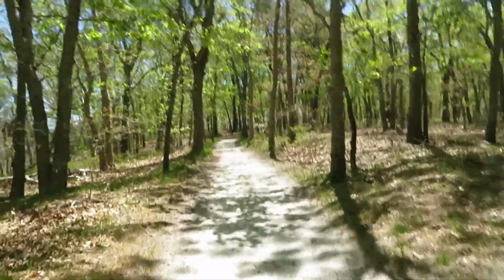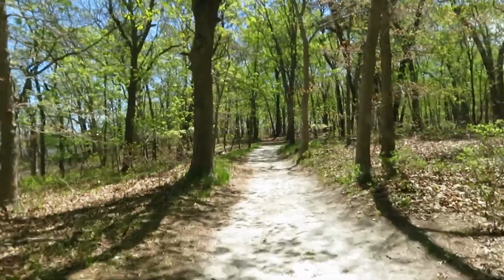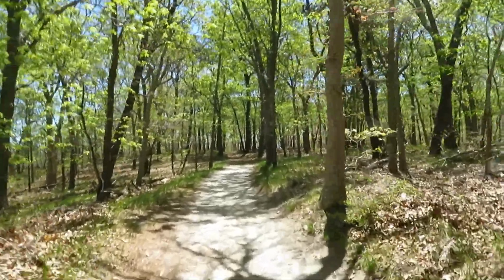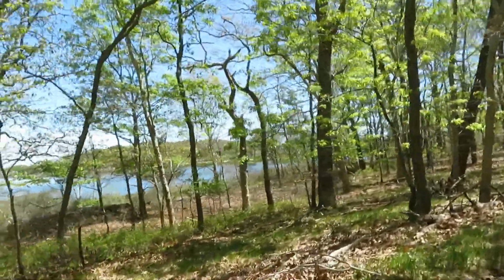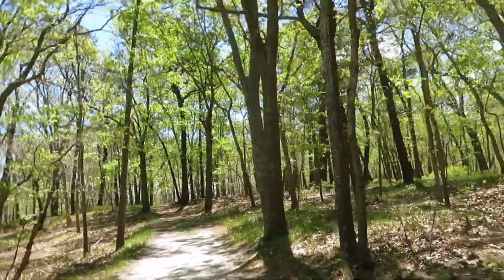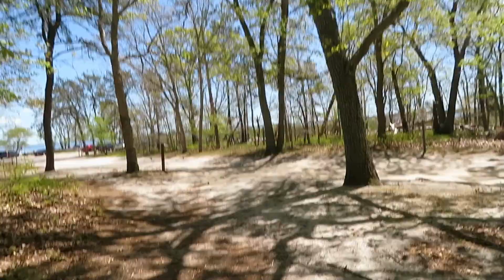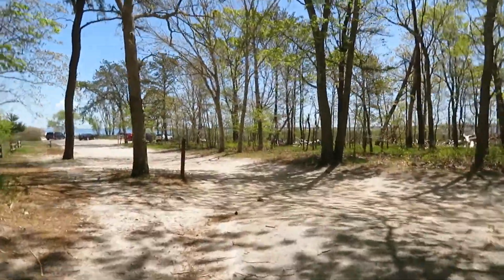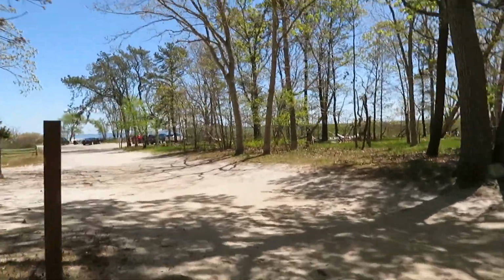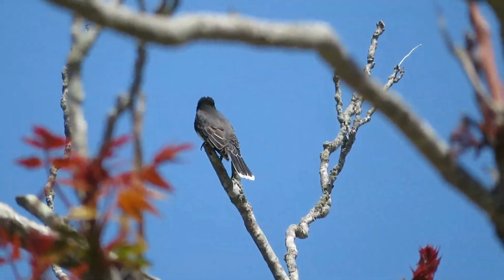We're now on this trail going south, and then we'll be on the Indian Island. This trail will take us to the wider road. That will take us to Indian Island, which is right over there. All right, so this is the road right here. It's a wide road that will take us all the way out to Indian Island. Not sure what kind of bird that is.